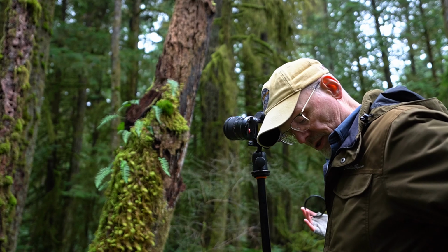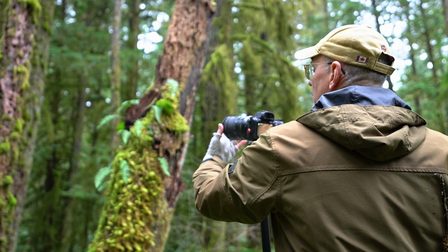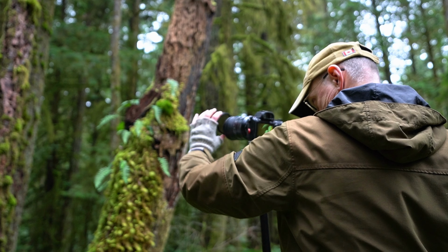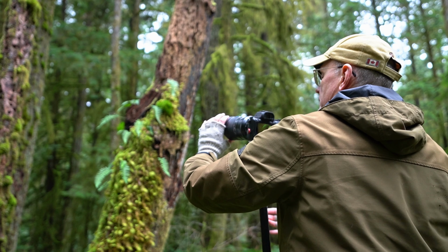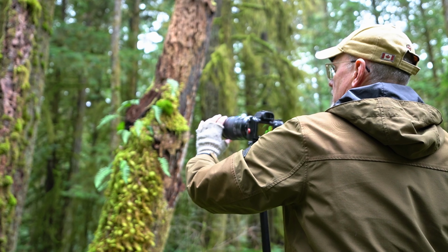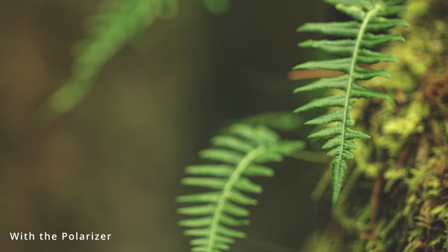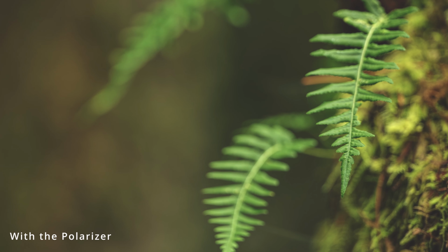Now, I was probably jiggling it a little bit, so I'm going to hold it with the other hand. Hold it in front of it there. Like that. There we go. I think that might actually have worked. So we'll have one with the sheen and one without the sheen, and we'll see which we like best.